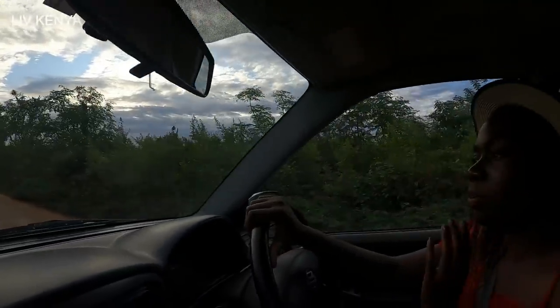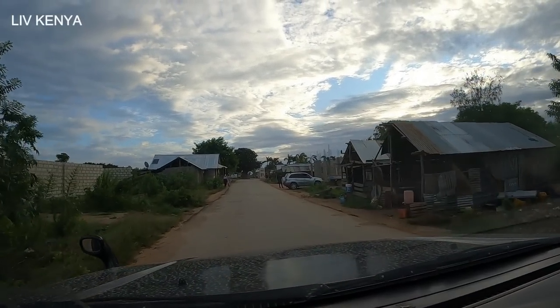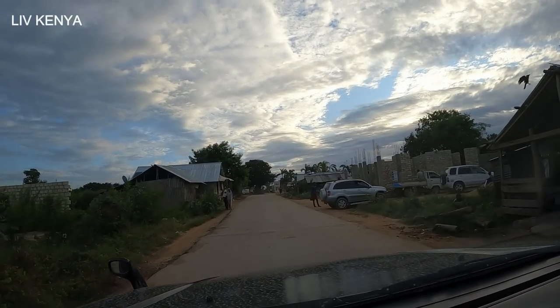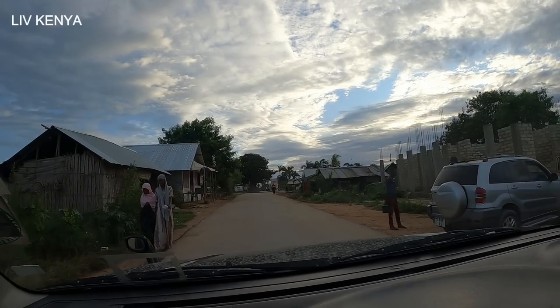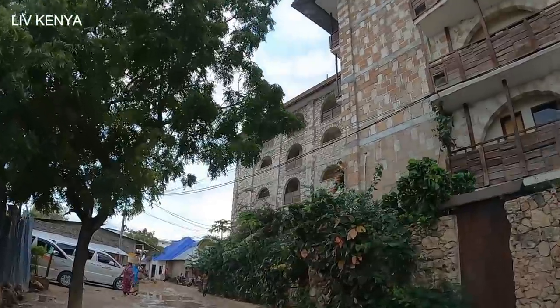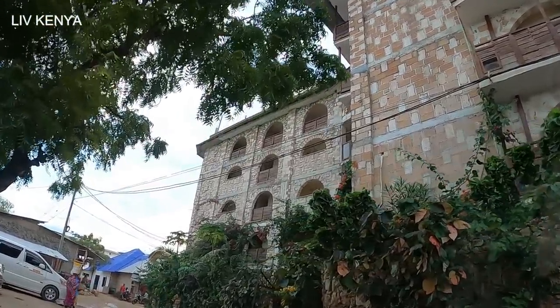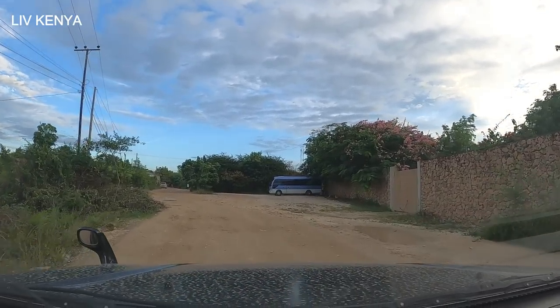One thing I've realized about this side, the roads are good until there's somewhere where the road just ends, especially the tarmac road. This side appears to be better compared to the other side, but I think the Zanzibar government should do something about the roads around there, because those are very, very luxurious hotels, major tourist attractions.